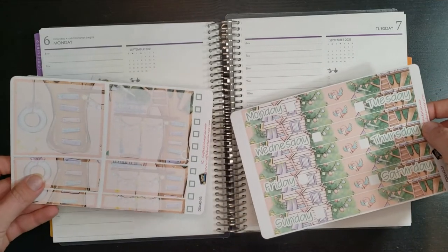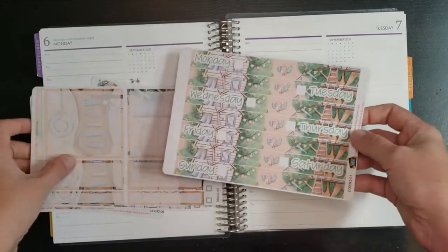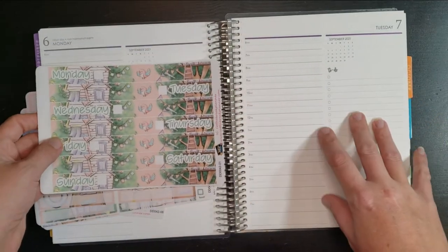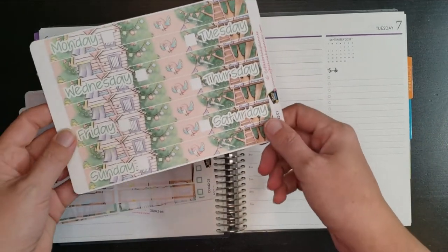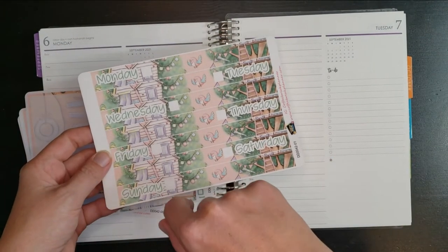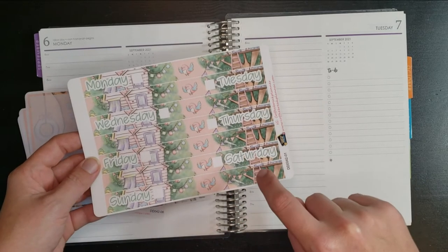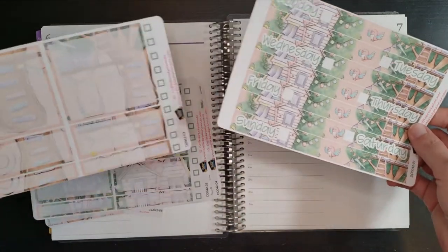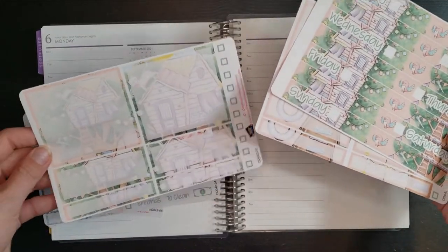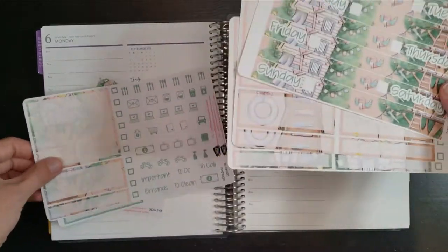So anyway, I just love this kit, and it makes me think of my childhood, which I thought would be perfect for this week. I believe it's still out there in her shop. This is the newer setup with the separated Saturday and Sunday, so I'm pretty sure it's in her shop. So go check it out if you have any nostalgia around tree houses, or if you just think they're adorable, because this kit is adorable.